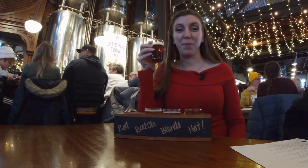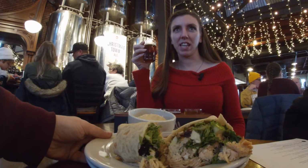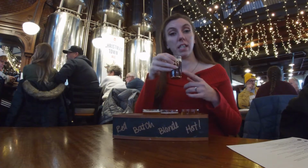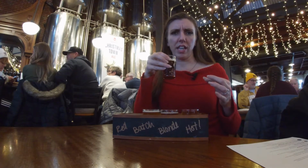We ordered food too. They have food. Oh, that garlic mashed potatoes smells amazing. Anyway, so this one, yes, it's malt forward, has a super dry hop finish. Very traditional in the flavor.